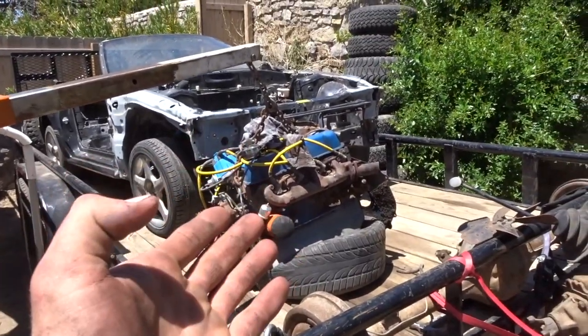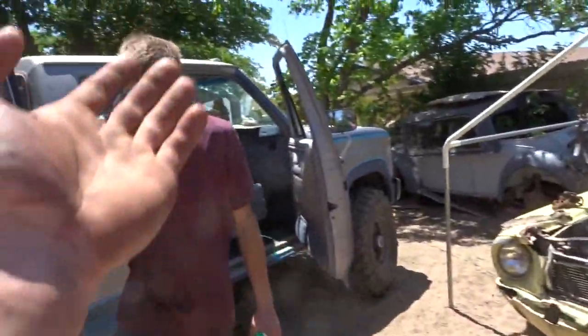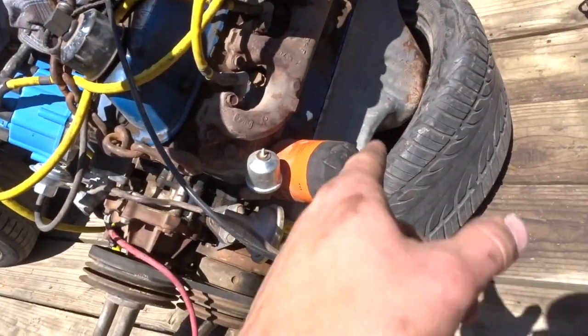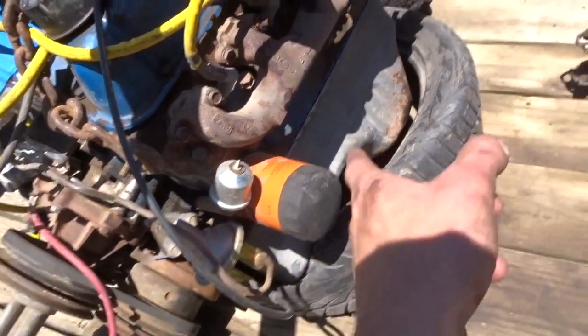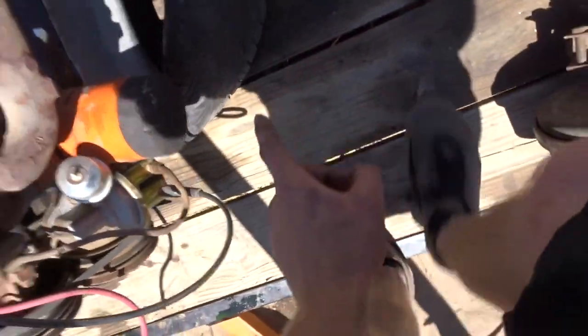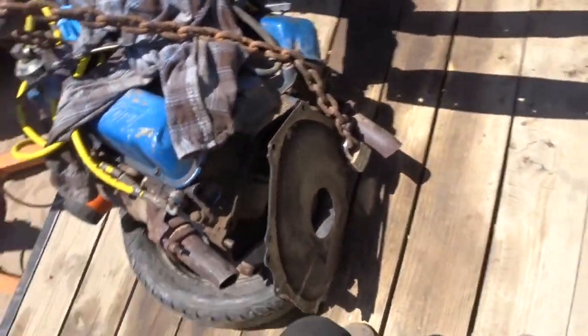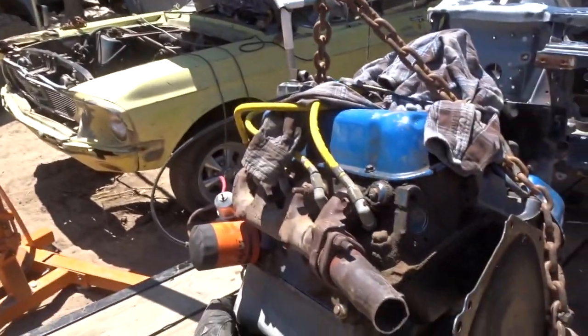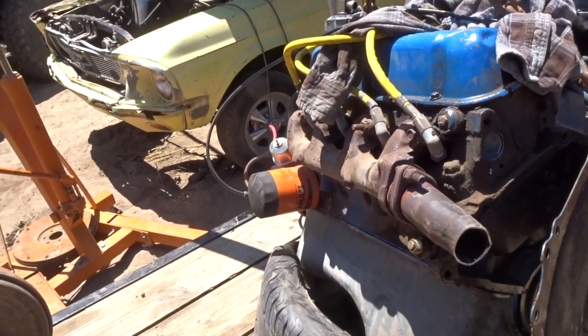So this is where we're at. You can see the engine's no longer right here. It's on the trailer. So we ran into some problems. This oil pan is not going to work. This is the oil pan from a 351, which is a 5.8 liter. This is a 289. We're going to try the oil pan from the 302 when we bring the Bronco home tomorrow, because the Bronco motor's going in the Mustang, and then a 460 is going in the Bronco, and the Mustang motor's going in the RX-7. That's a lot of nonsense.